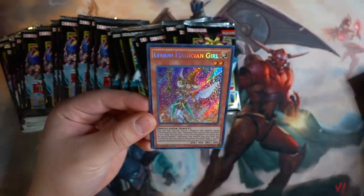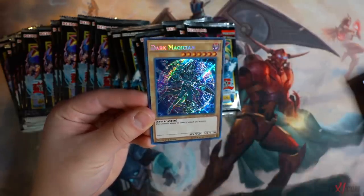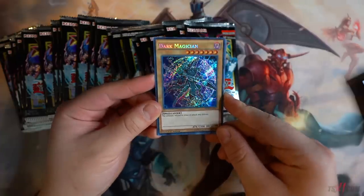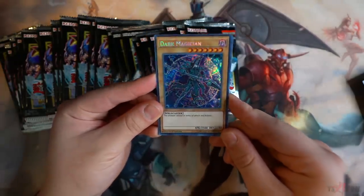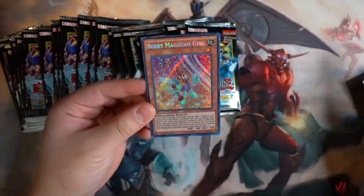Dimension Reflector, Lemon Magician Girl, Dark Magician Secret Rare. Wow. Very beautiful. I'm liking the Secret Rare version, hands down. Look at the shine on that, guys. The sparkles on this is insane. Berry Magician Girl, Crimson Nova.